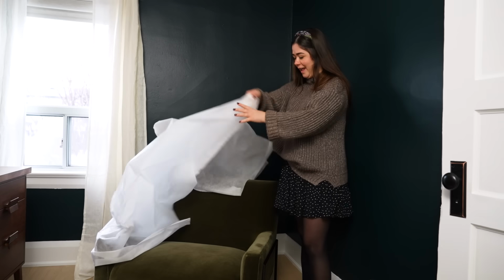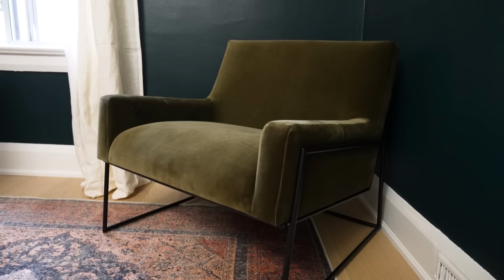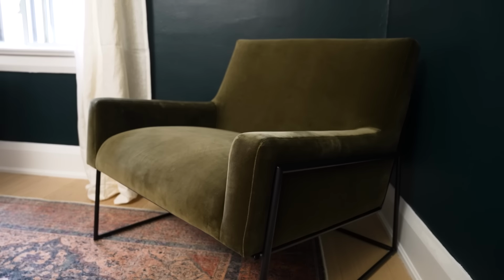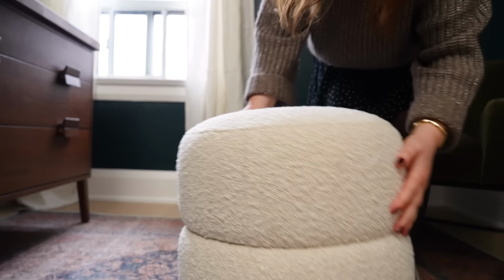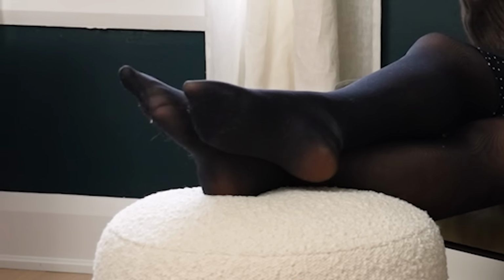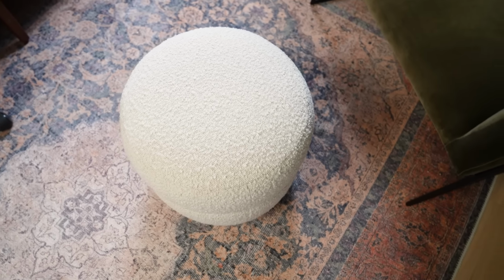I'm going to now work on a little reading nook on the other side of the room. Of course, this chair had to be green velvet. Kiera said she wanted a comfy reading chair, so we gave her a comfy reading chair. This poof and chair are from Article. I love the wood detail of the poof because it contrasts against the wood tones of the desk, which is great, adding character. The coziest little corner ever.